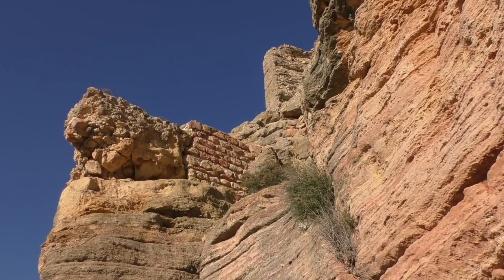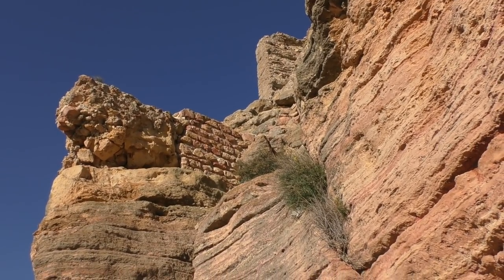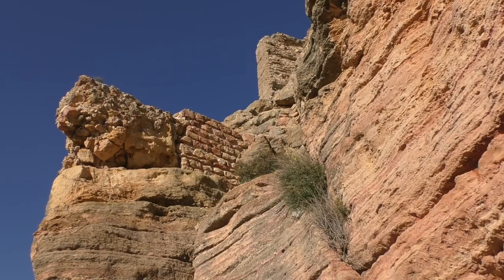Okay, you can see some of the castle wall here. Amazing colour in this rock. It's all got sort of different shades.